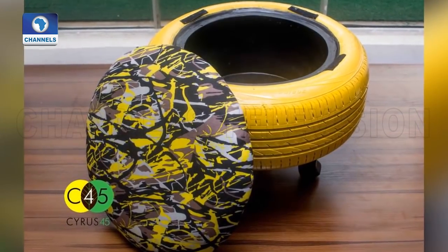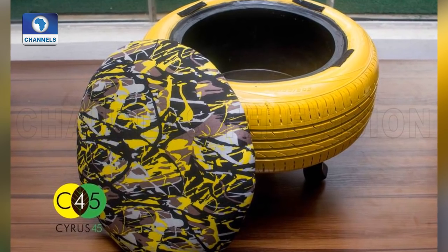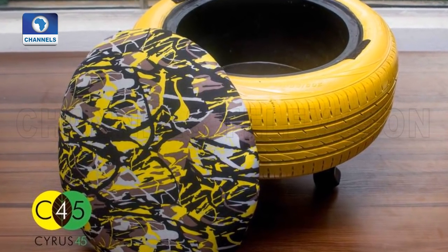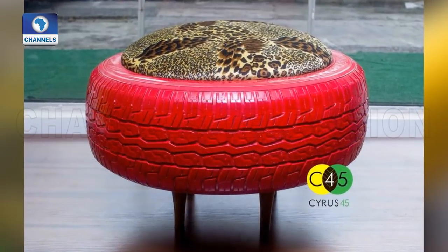Because it's the primary raw material I use, tires. So when I see them on the road, I'm like, oh, I really need to get a truck. And that's why funding is very important for me. I just started, but so far we're making progress.